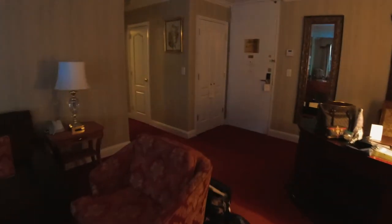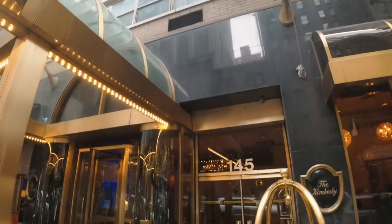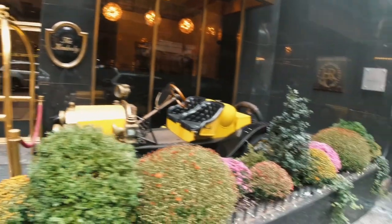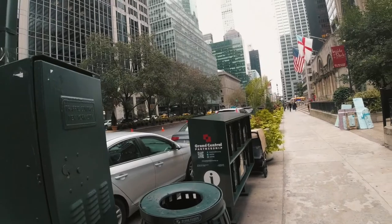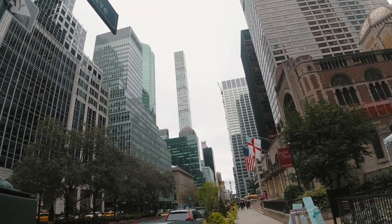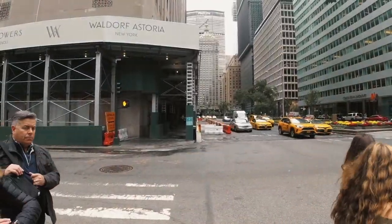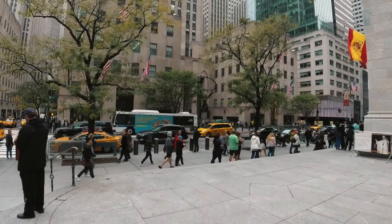Then we have our living room and our receptions. Building. It's super skinny. I don't know how that does it all over. Is that the train station right there? Yeah. Dirty Rock.